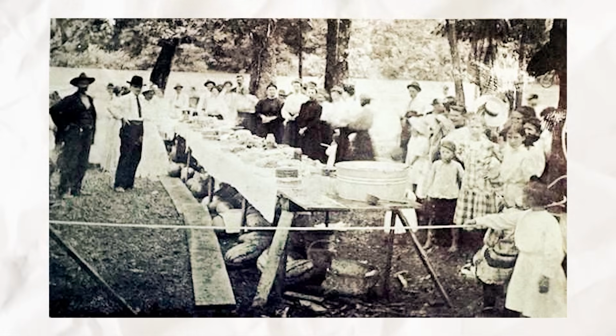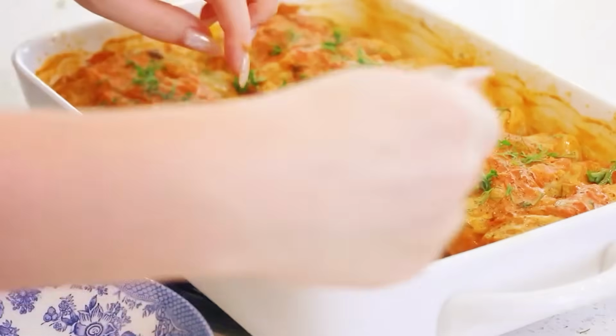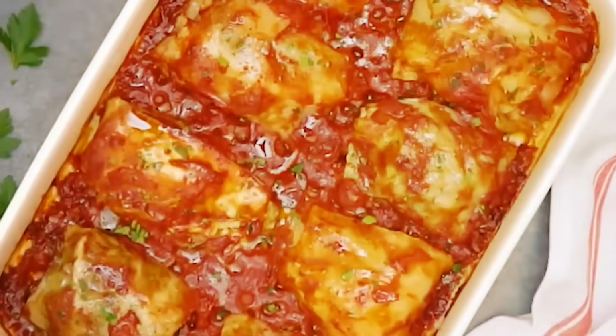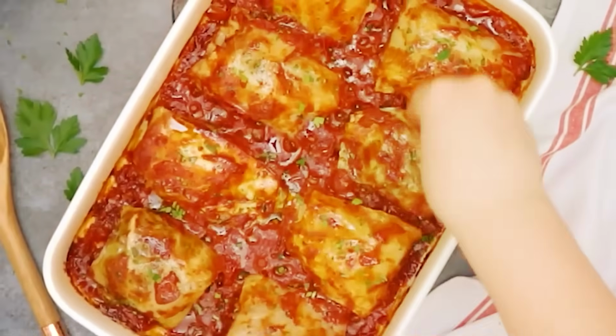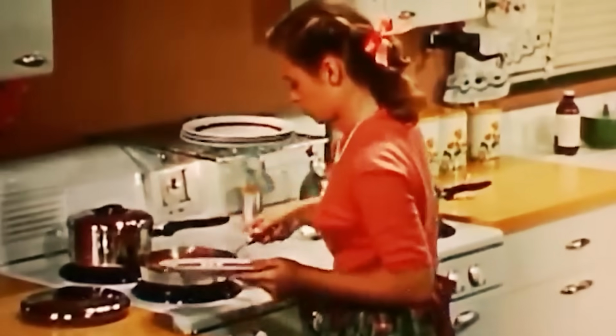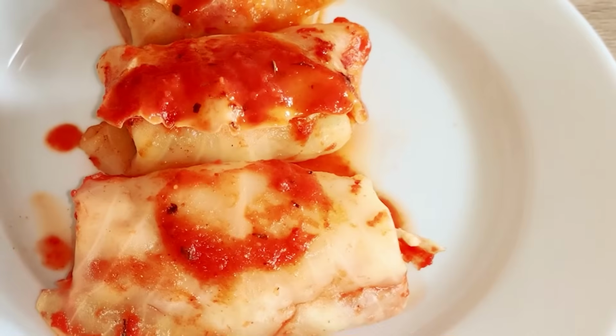The dish was hearty and filling, perfect for feeding large groups during social gatherings. Cabbage rolls could be prepared ahead of time and transported easily, making them ideal for community meals. The tomato sauce added acidity and depth, balancing the richness of the meat and rice filling. This dish reflected the cultural diversity within church communities and the shared love for comforting, home-cooked meals. Many recall cabbage rolls as a highlight of potluck tables, symbolizing tradition, care, and the joy of sharing good food with others.